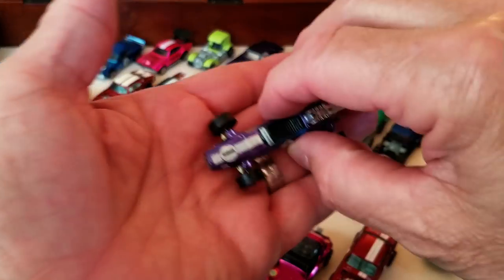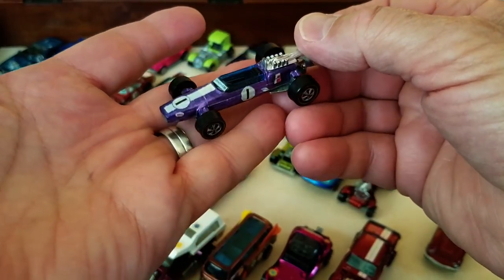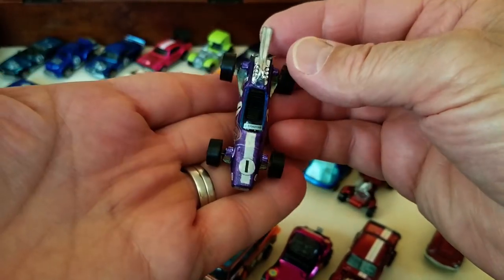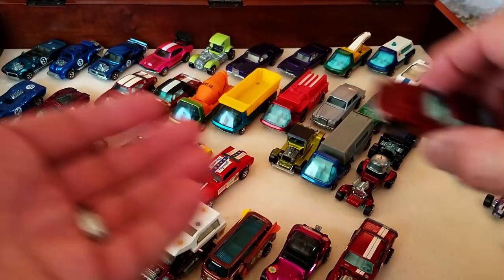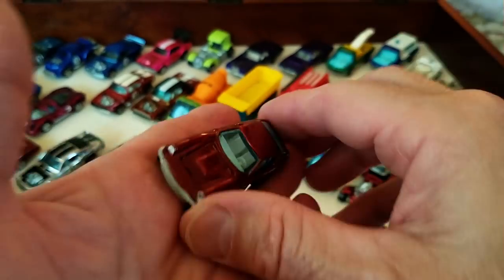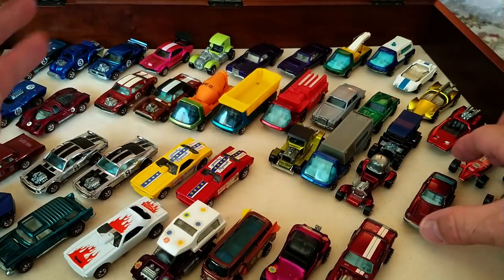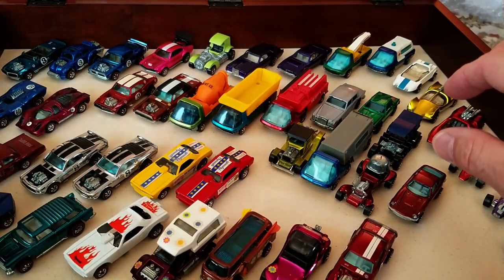Having the Grand Prix cars with the original decals on it, I always like that. Kind of like to have a whole set of the Grand Prix cars all with decals. Probably a little too much to try. This was a good surprise here. This Maserati was in nice shape, so that was a good one. I needed a Snake and Mongoose set. I always need those. Don't have any extras of those right now at all.